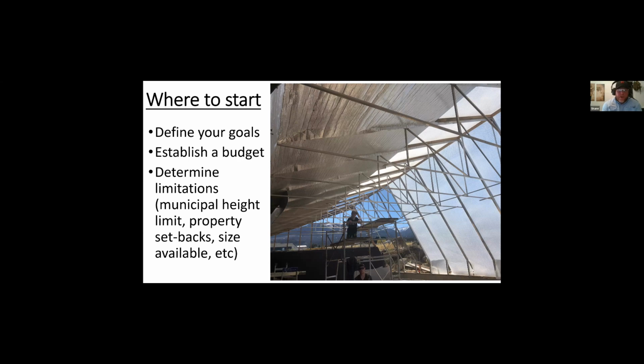The same thing with moringa. We've played with moringa a lot because I'm really interested in moringa. I don't think it's going to work here. I really want it to, but my idea of this 3.5 season greenhouse where I get down to 40 degrees or so, that's not conducive to moringa.